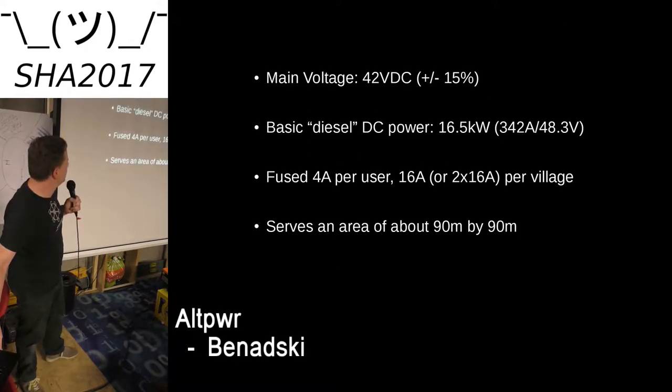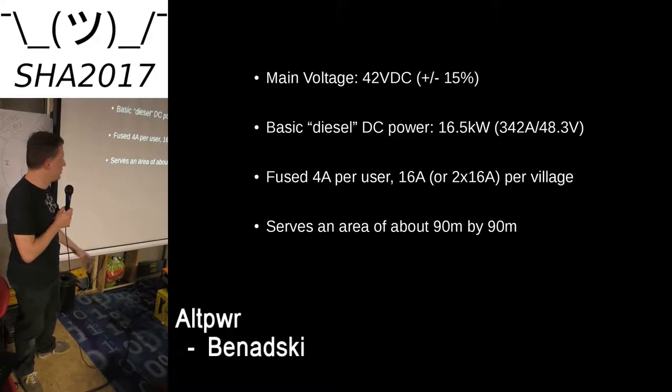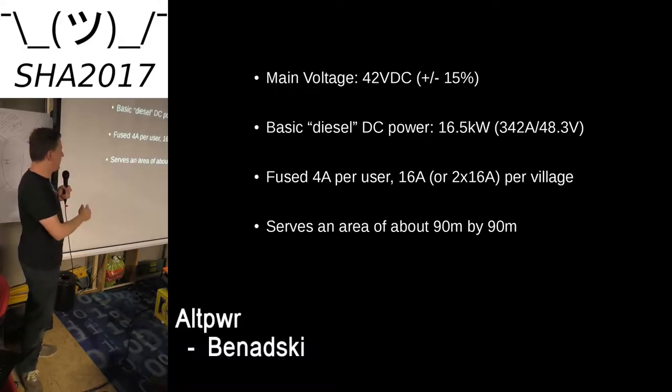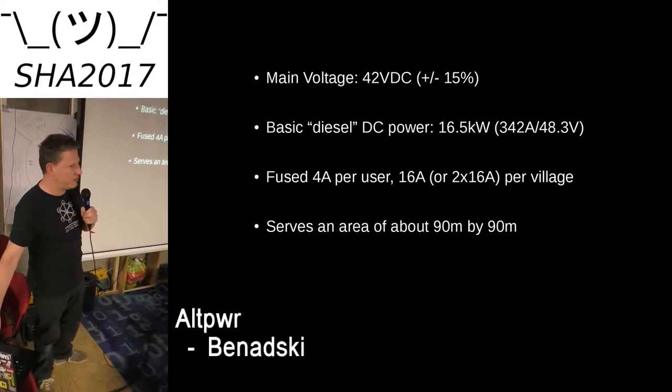Here's some numbers and things. It's 42 volts DC, about 16.5 kilowatts as the main power supply. I already have that in storage, so it's a lot of power. I think we can fuse about 4 amps per user. You should power your laptop, your small cooling fridge, or something like that from it, and it can serve about 150 people and a few villages. The area is about 90 by 90 meters where people can camp in. The grid itself is about 50 meters wide.